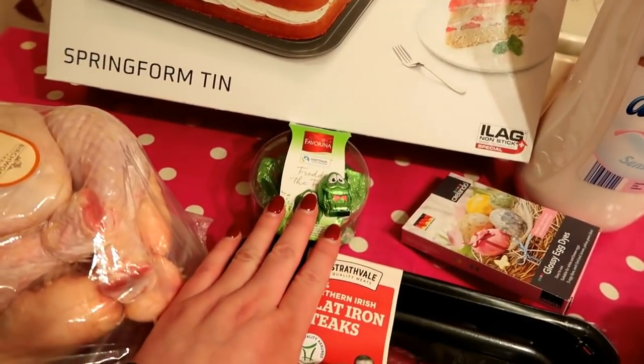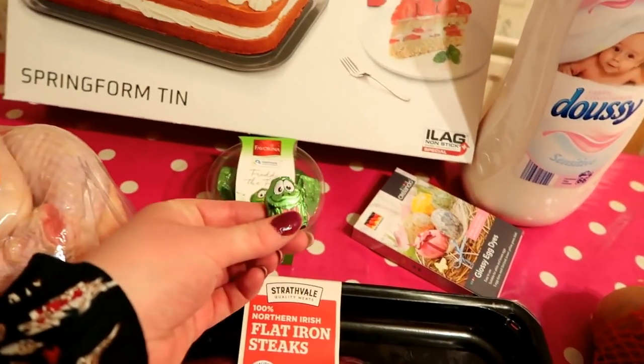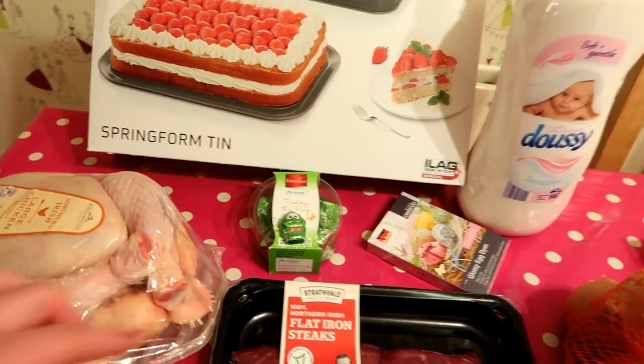Then the only other thing in the Easter section I picked up were these little chocolate froggies, and they were £1.79. I know it's quite dear for little chocolates like that, but this is for an Easter basket, and one of my boys is crazy about frogs, so that's for Jude.